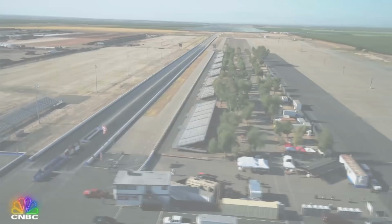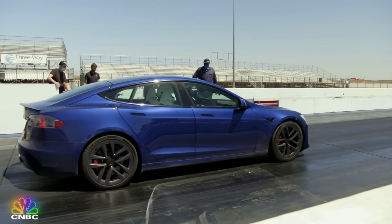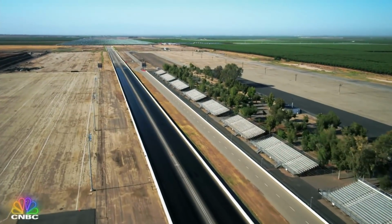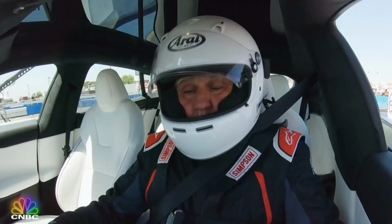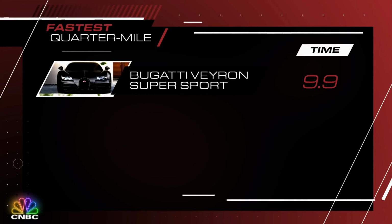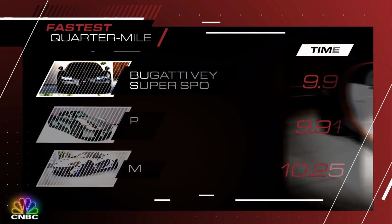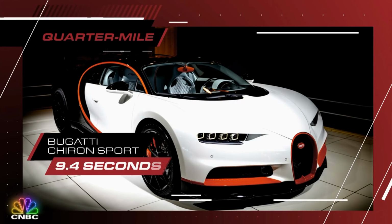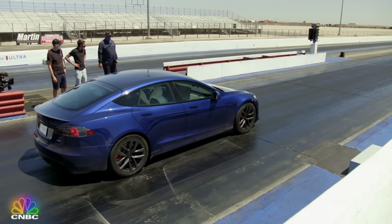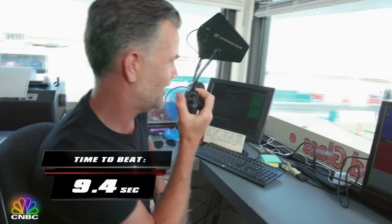Oh! Good heavens! Back at California's famed Famoso Raceway, I have the great privilege of taking the new Tesla Model S Plaid on a quarter-mile run to see if I can set a new world speed record. Get these stupid gloves on. But ill-fitting gloves aside, I got more work cut out for me. Some of the fastest quarter-mile production cars include the Bugatti Veyron Supersport, the Porsche 918 Spyder, and McLaren P1. The record holder right now is Bugatti Chiron Sport, clocking in at 9.4 seconds in the quarter mile. Now, let's see how fast Tesla's Plaid four-door sedan can get me to the checkered flag. All right, Jay, this is Franz. You're ready to go. Ready to go?